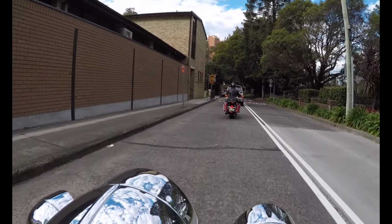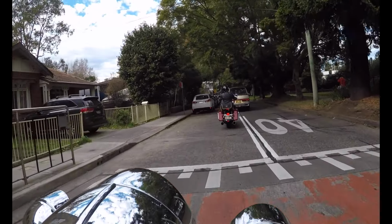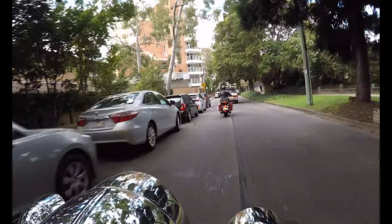God, if only I could handle this bike a bit better. It's this bloody low speed stuff. It's so hard, especially when the bike's cold.